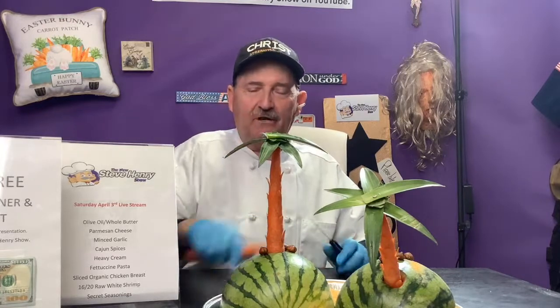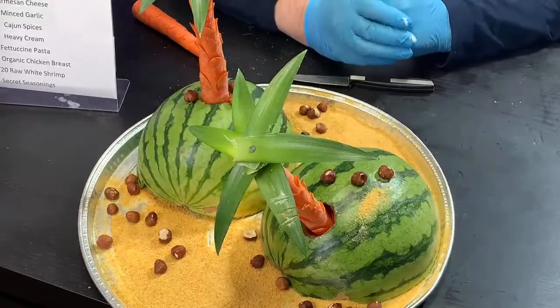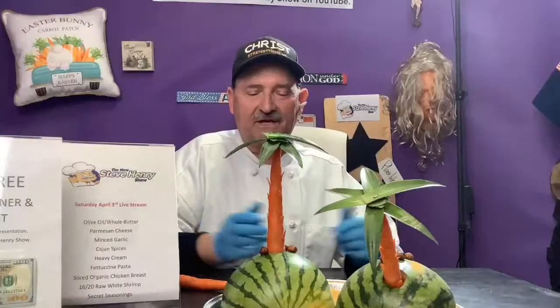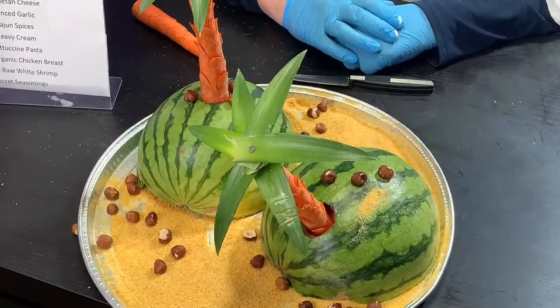Pineapple leaves, what you do there is just spread those into a formation that produces the look of a palm tree. And you take a nail with some glue and you just put it in there. They're not going to eat that, obviously, but everything else is edible. That makes for the amazing. Look at that. Is that not a coconut? That is an amazing thing, I think.